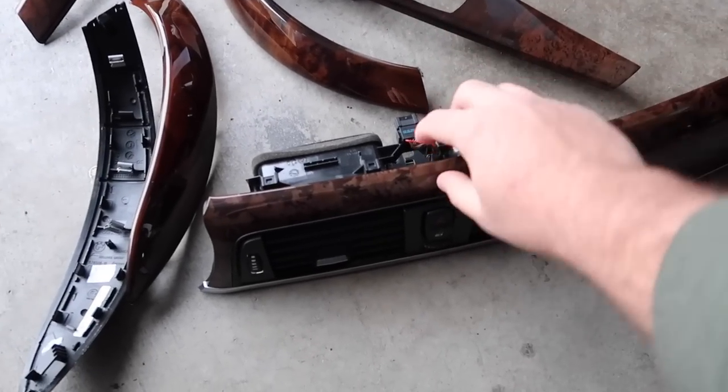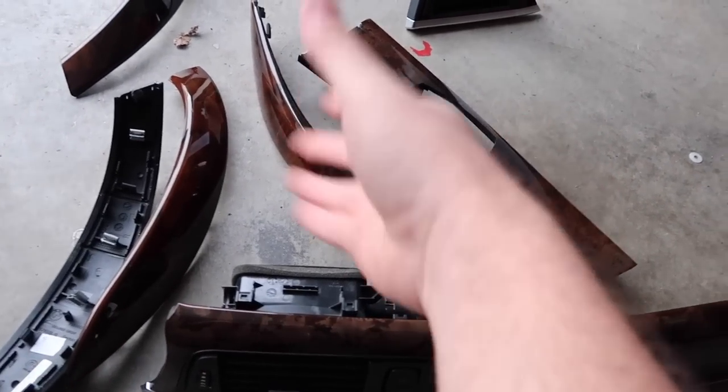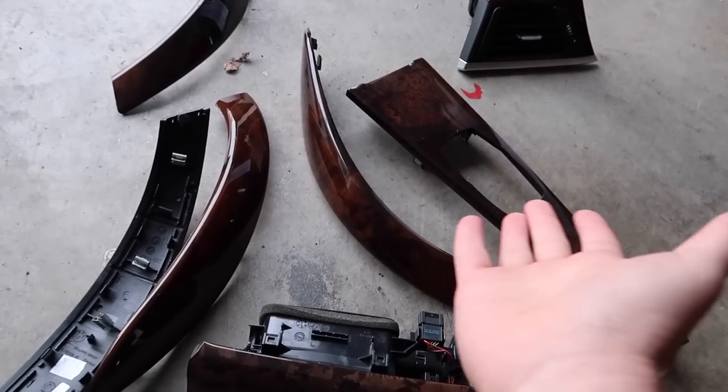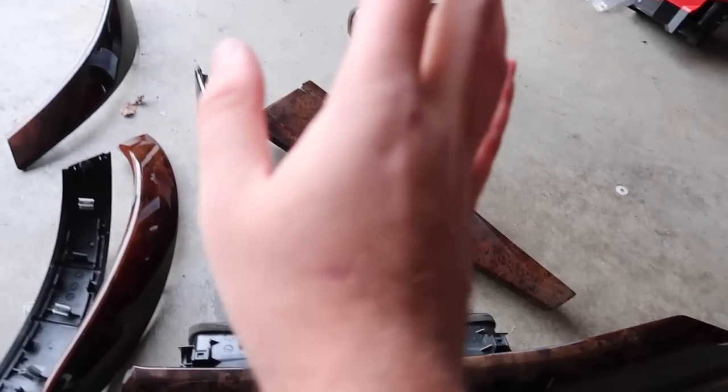But yeah, we finally got all this off. The wood is so ugly. That's probably why they wrapped it. I hate the wood. Wood is just terrible. They should put aluminum or something. I would honestly have kept it if it was aluminum, but since it's the wood, that's why we're putting on some carbon fiber overlays. It's gonna look so much better.